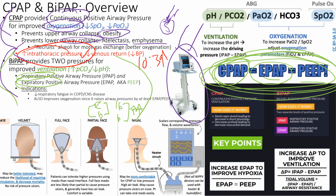Okay, so who gets indicated for BiPAP? They get respiratory fatigue, CNS disease, to help improve someone's tidal volumes. And also, if someone has poor oxygenation, we can use it as well. Okay, so this change in the pressures will improve your tidal volume. If you make that change bigger, it goes up. Make the change smaller, it's going to reduce tidal volumes. Whereas CPAP is all it's doing is improving oxygenation, right? CPAP, EPAP is PEEP. They're all the same, right?